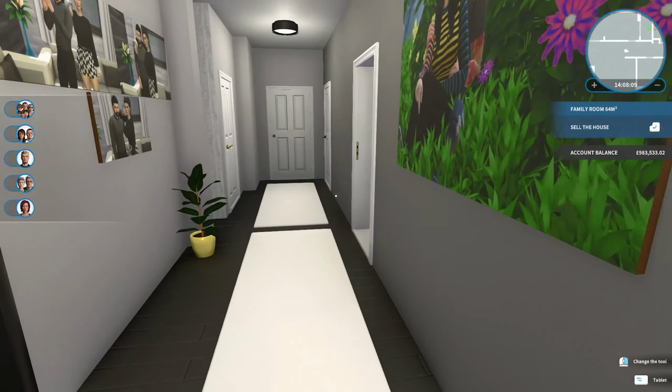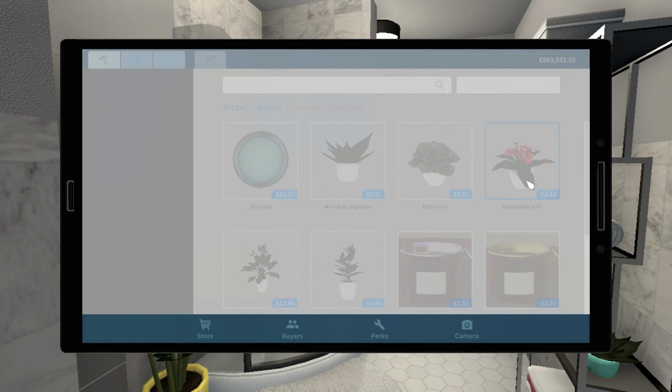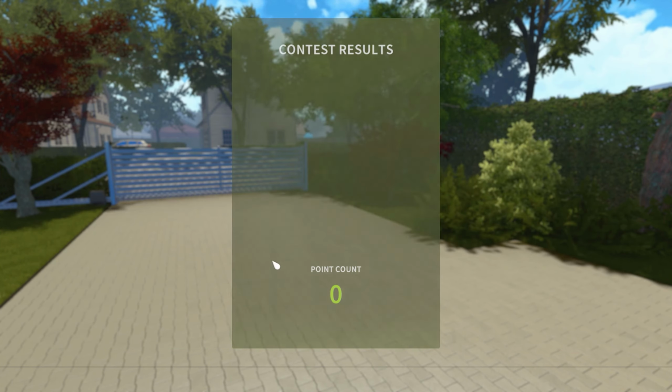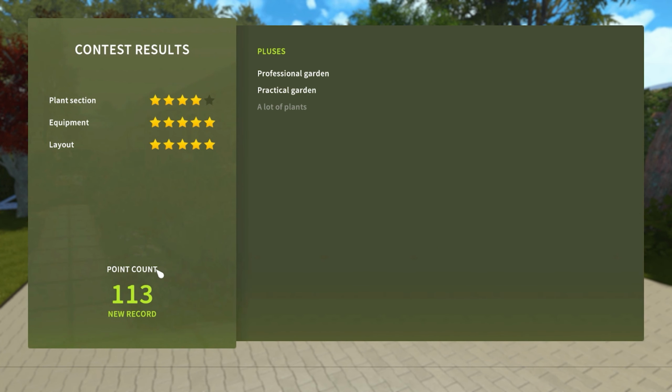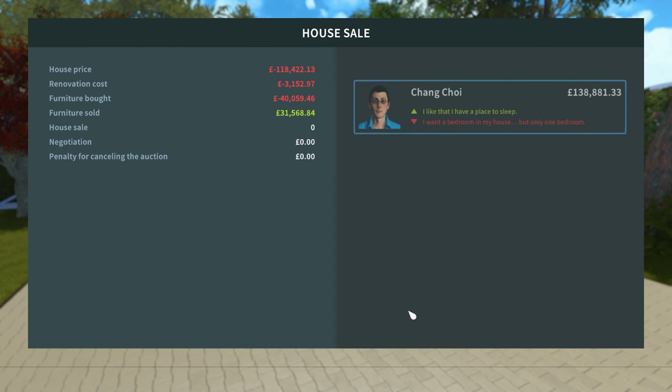I don't know. But I do like it. I do like it. And I don't know now if I want to sell it or not. Gotta sell something here. I don't know if it'd be modern or American. I think it'd be more modern. Oh, yes. 113 score. 45% increase. Nice. Okay, let's put it up for auction.